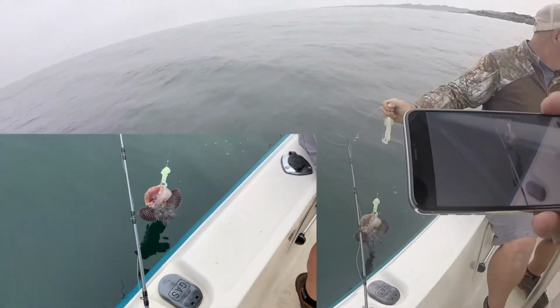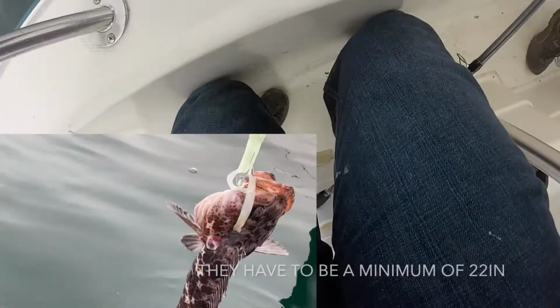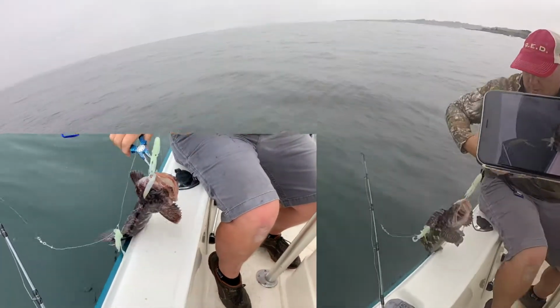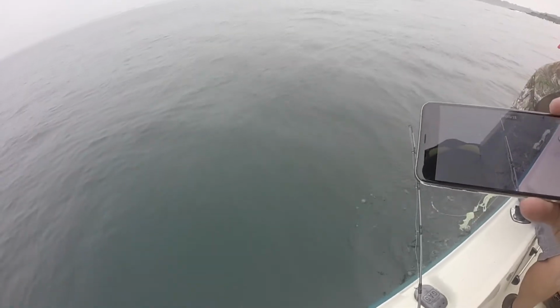So they ought to be at minimum 20 inches. First ling. Just as you were saying, if you catch a ling. See ya.